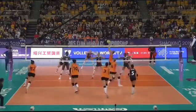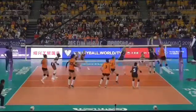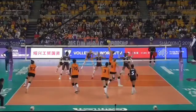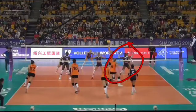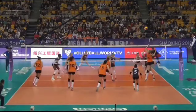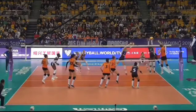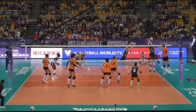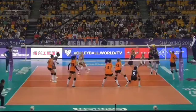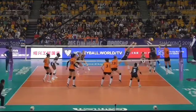Good float serve, nice pass. Really nice quick slide back. A good shuffle step here. Keeping the hands high, but really going with her. Lining up right into her body and then pushing her hands back into the court. She had that line open though. She should have hit that line harder.